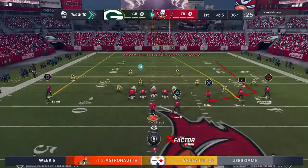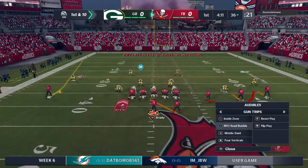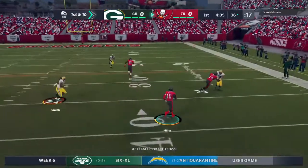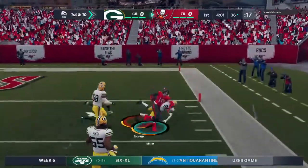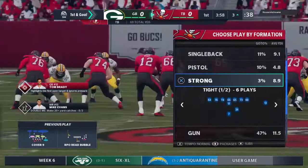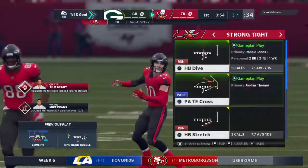So into Packer territory now. Here's 1st and 10 at the 36. Quick pass out to Miller. And they will eventually get him down, but he's inside the 5 all the way to the 3. A very nice pickup of 33 yards.